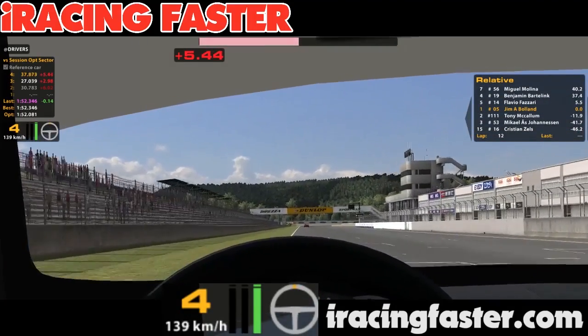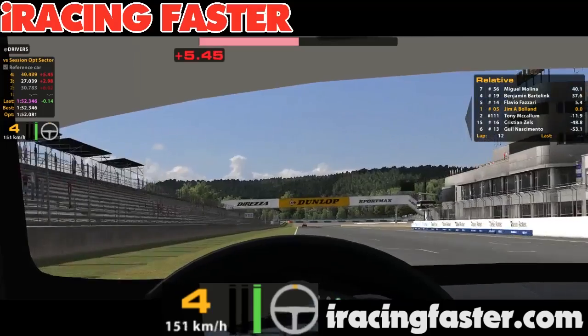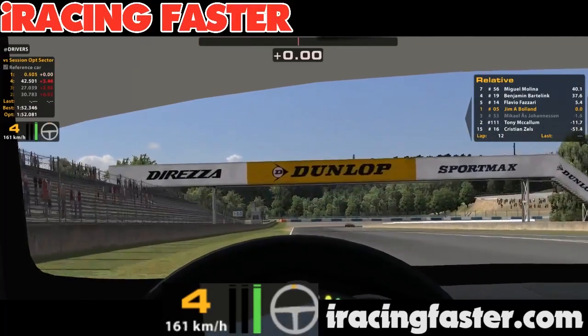So on the straight, look for the change in sound and then see where the white line is on the wheel.